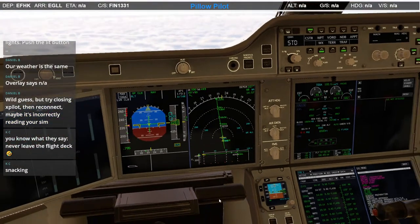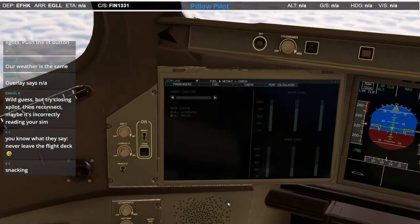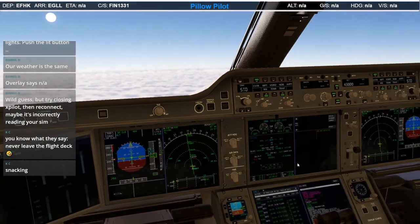There we go, we've recovered back up to our cruising altitude. I wonder why it disconnected. I'm kind of nervous now. I don't want to leave, but I've got to go have lunch. This is very worrying.